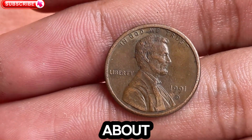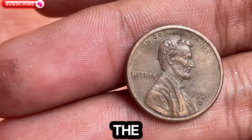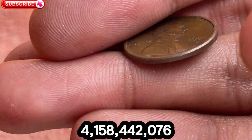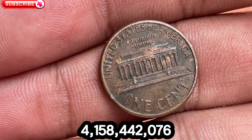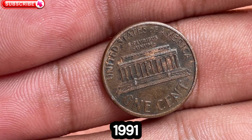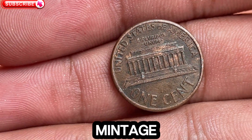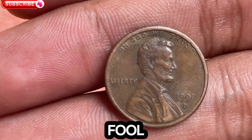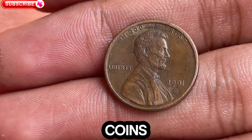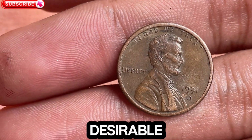Now let's talk about how many 1991 D Liberty 1 cents were minted. The Denver Mint produced an impressive 4,158,442,076 coins in 1991. That's over 4 billion pennies. Because of such a high mintage, most 1991 D pennies are not rare, but don't let that fool you. Some coins from this batch have unique characteristics and errors that make them highly desirable among collectors.